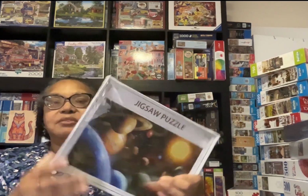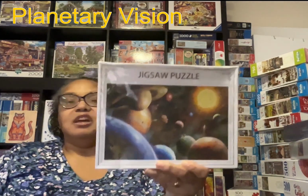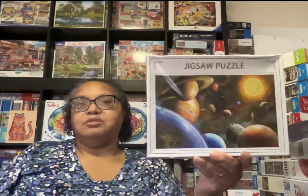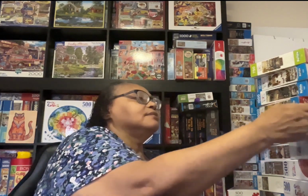Now this is a Planetary Vision puzzle. Now, I've done other planet puzzles, and I showed you some blue kazoo puzzles, but I want to do this one and glue this one for my grandson, Avery. So that one, I'm glad that Heather sent me that, and I do have something in mind for that.